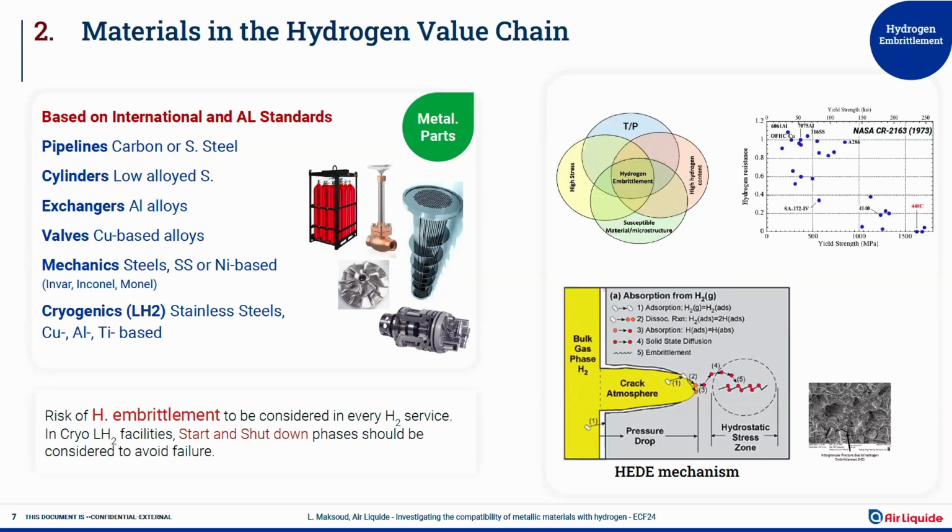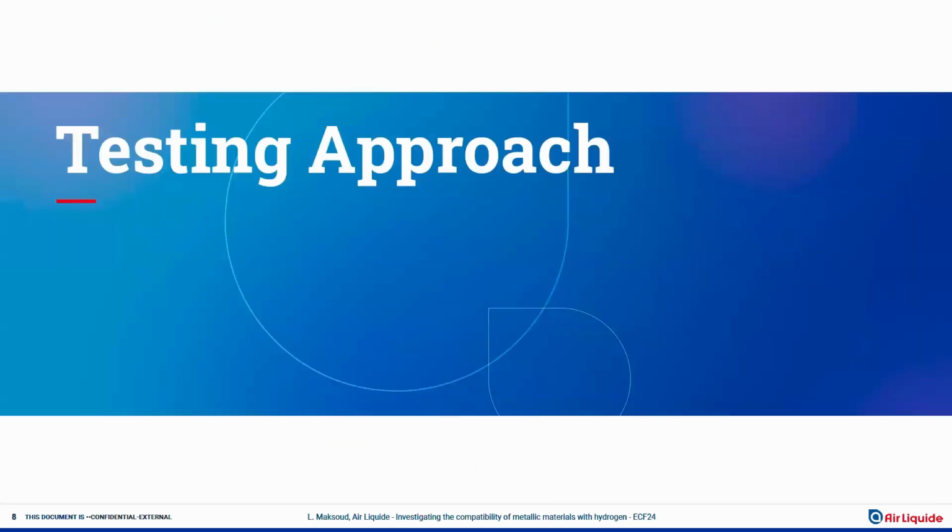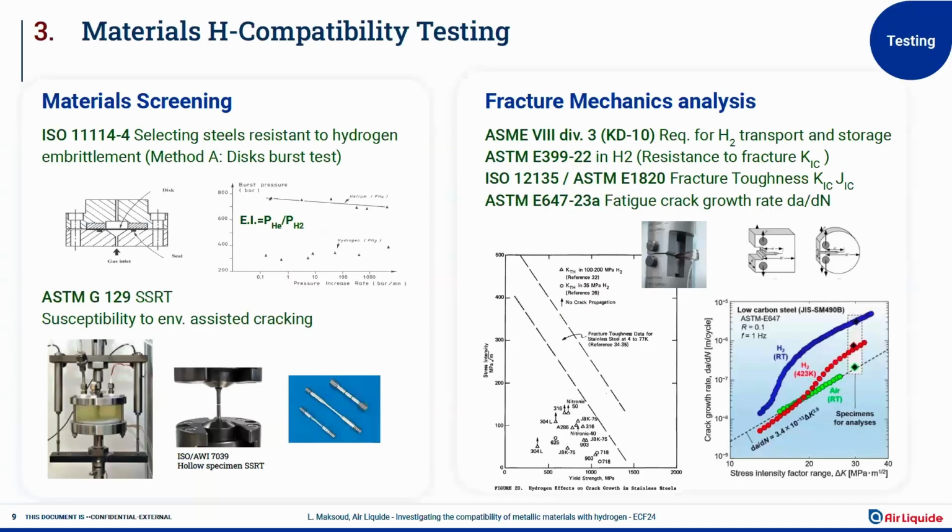And the main rule for us is to assess the risk of embrittlement, whatever the case, whatever the service, even in liquid hydrogen facilities, because we always have some start and shutdown phases where we have gas. So to do the qualification of materials, we use the main methods and standard tests that are very well known.